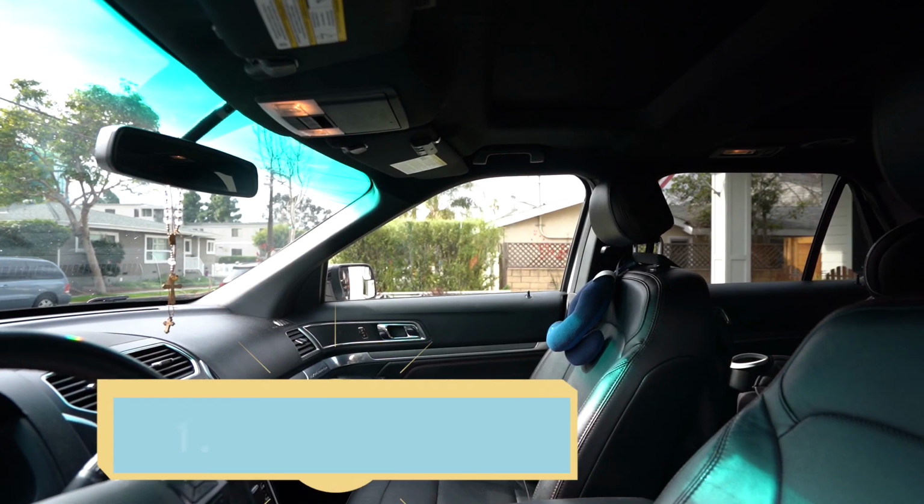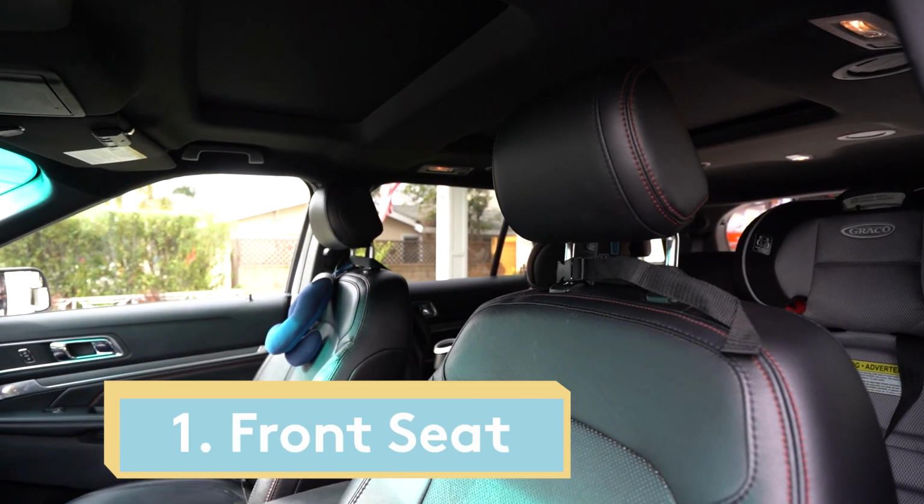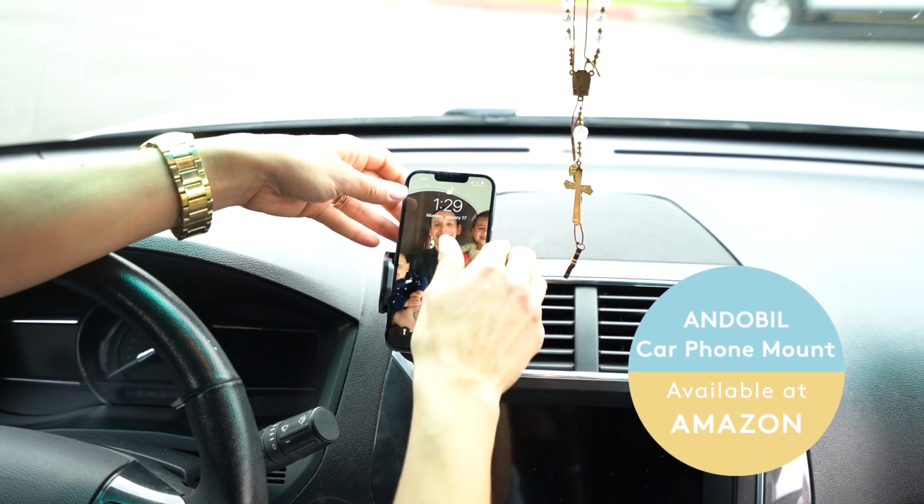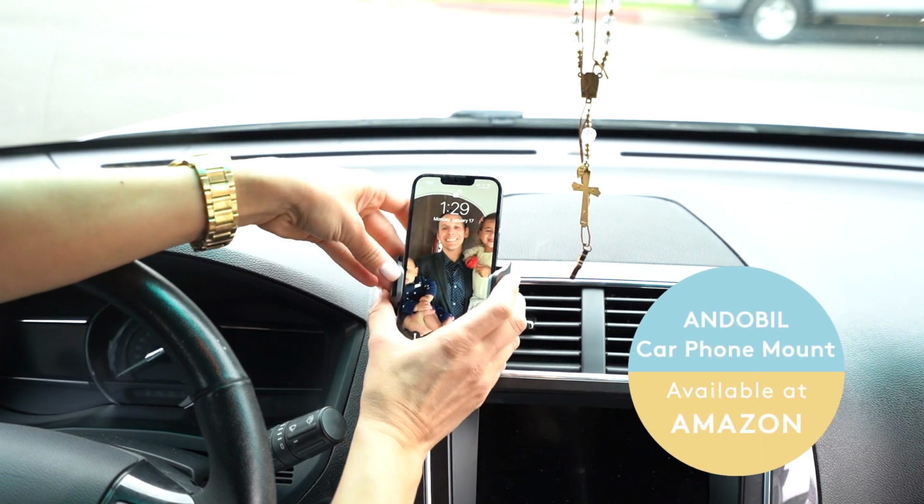Things can get a little hectic, a little wild with 2 kids while you're driving, so these things are really important for keeping the driver happy and stress-free. Having a secure phone mount is super important. It's never okay to text and drive, but sometimes you need to answer a phone call, so this is really clutch for being able to talk to someone without taking your hands off the wheel.